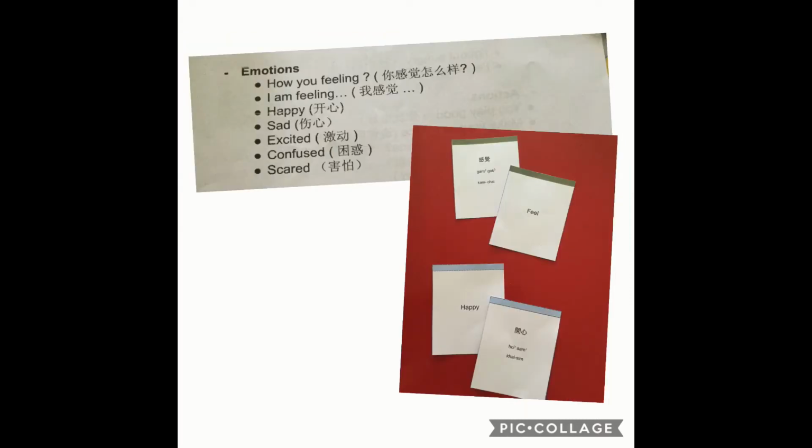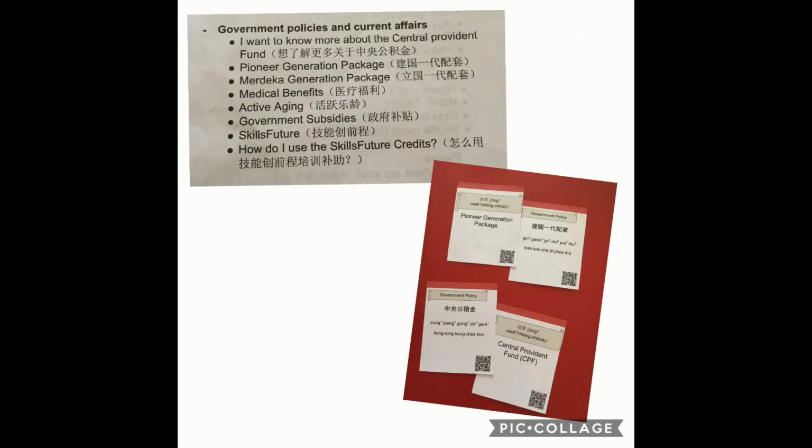Number 4. Emotions. Because the elderly may need to express how they are feeling to show that they enjoy the sessions, or to convey problems that they are facing so that the volunteers can help them. Number 5. Government policies, so that volunteers can more easily tell the elderly about government policies that are applicable to them and keep them up to date.